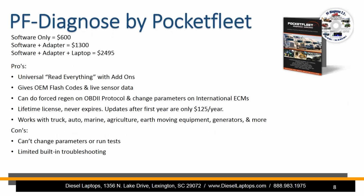And the next slide is called PF-Diagnose. It's made by a company called Pocketfleet. So Pocketfleet, the software itself, is another universal program like JPRO, where it will read everything. You read every ECU on the vehicle, which is engine, transmission, ABS, cab controllers. So it reads all those things, and it gives you the OEM flash codes.